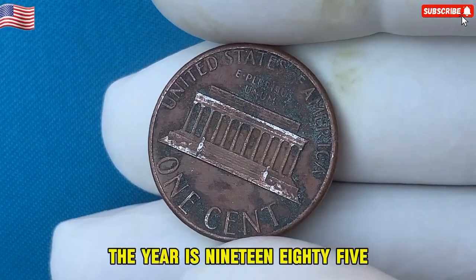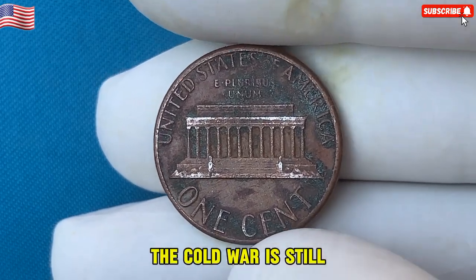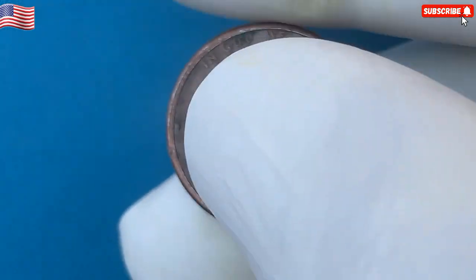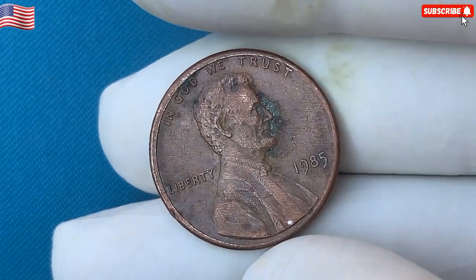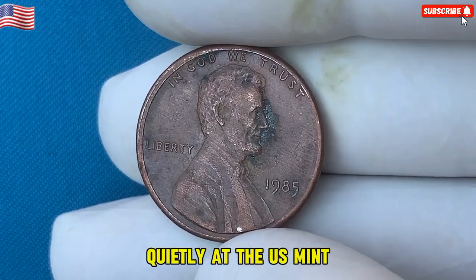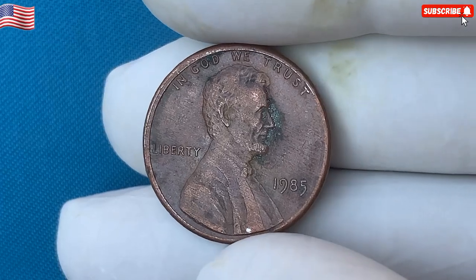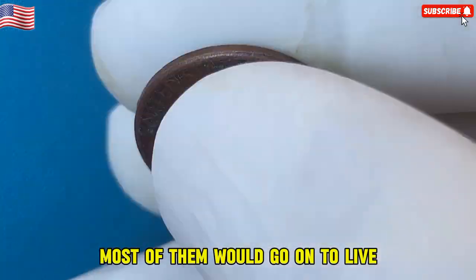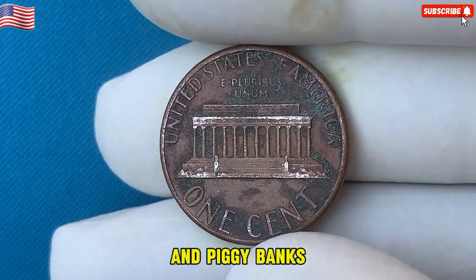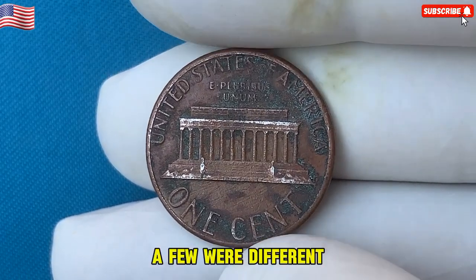The year is 1985. Ronald Reagan is president, the Cold War is still simmering, and pop culture is exploding with icons like Michael Jackson and Madonna ruling the airwaves. But while all that was going on, something else was happening quietly at the U.S. Mint. Millions of Lincoln cents were being struck and sent into circulation. Most of them would go on to live forgettable lives, exchanged in coffee shops, vending machines, and piggy banks. But a few were different.